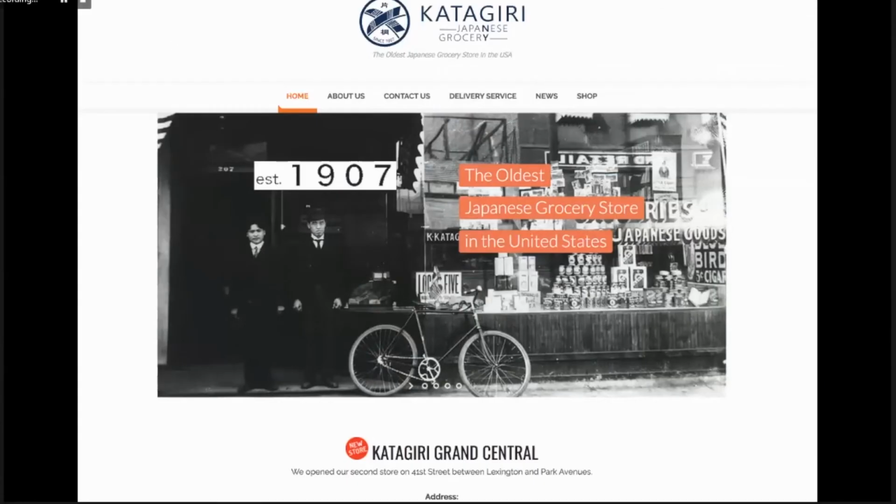So while I'm Japanese American, although I was born in Tokyo, my family's been in the States since the 1800s, and my great grandpa actually opened the oldest Japanese grocery store in the United States. So if you wanted to visit a piece of history, you can go to New York City, Manhattan.